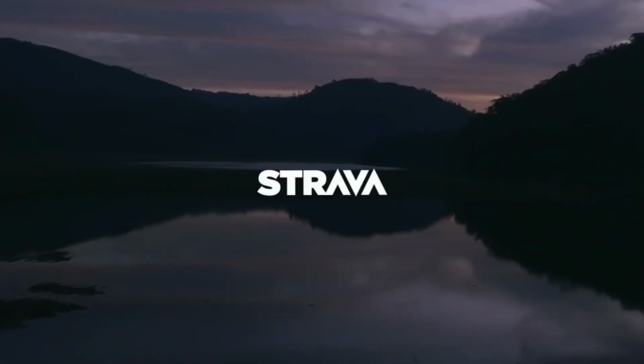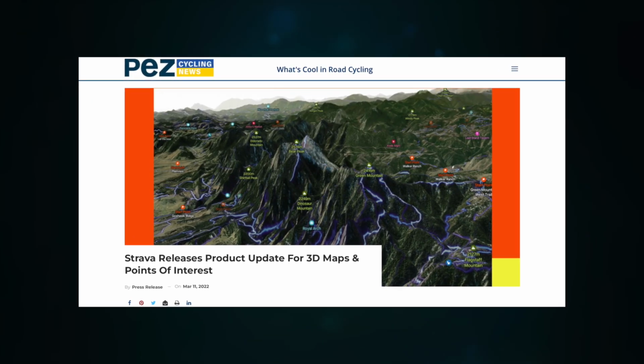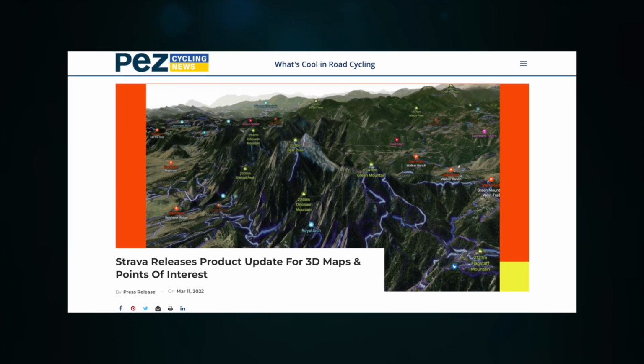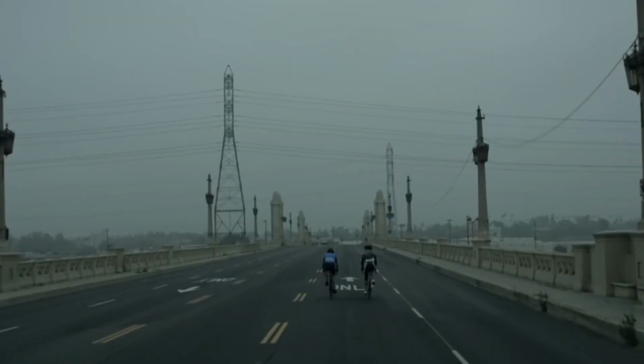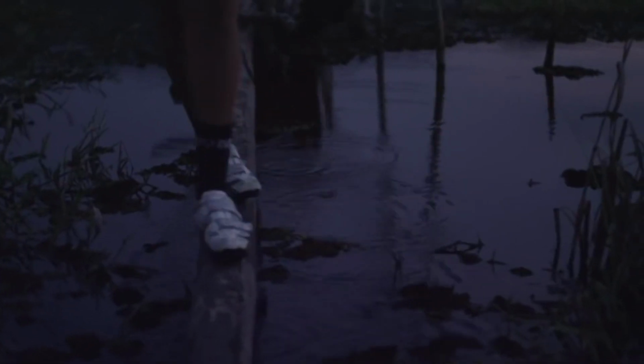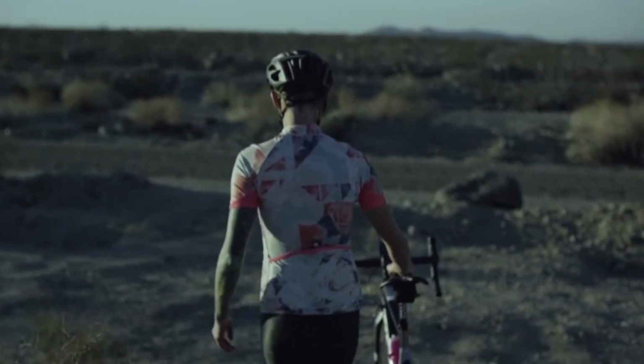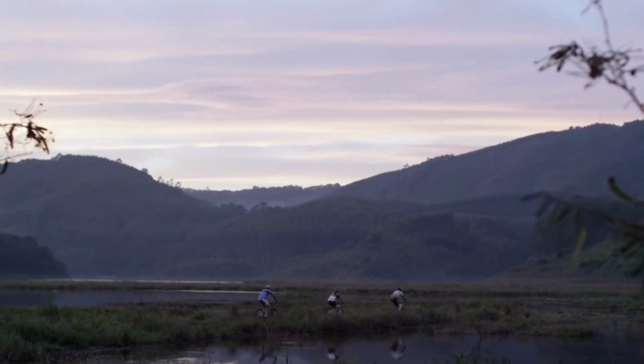Now, the workout tracking app Strava has a big update this week as well, which takes Strava's recently announced point of interest feature, which helps identify the most popular spots and locations, and is now visible on all map layers, including the new 3D terrain style. These two recent updates are now being brought together to improve routing and on-trail experiences for athletes.